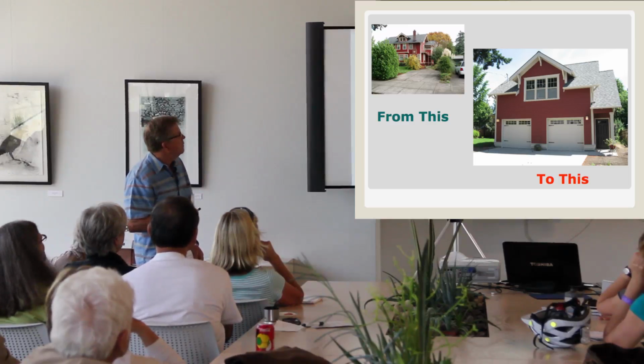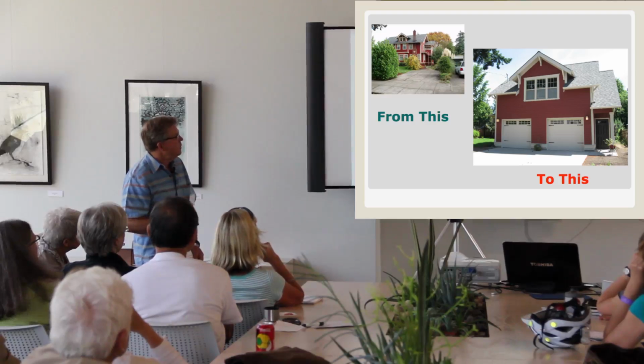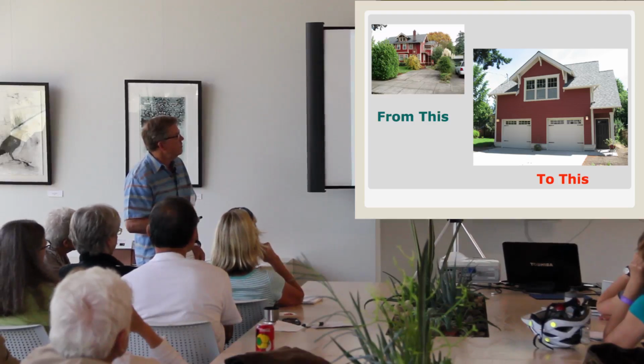This is one in Sellwood. They didn't have a garage. This is the existing house. When they bought it, the old garage was gone. We think it burned down years ago. We built a new garage with about a 600 square foot ADU above it.